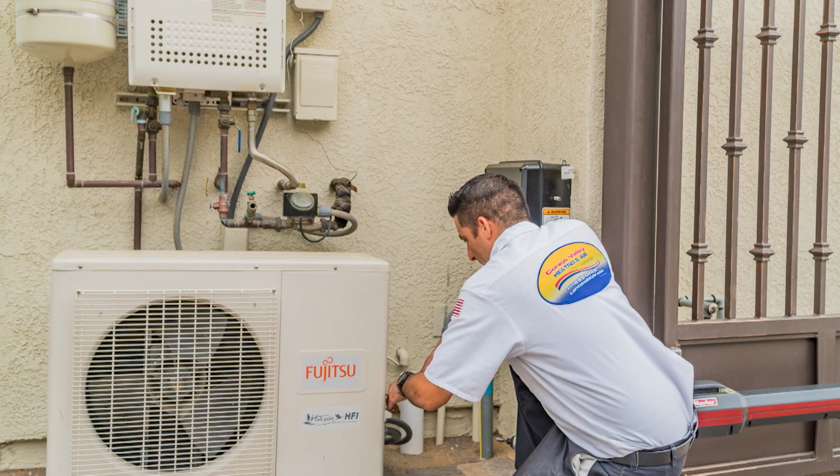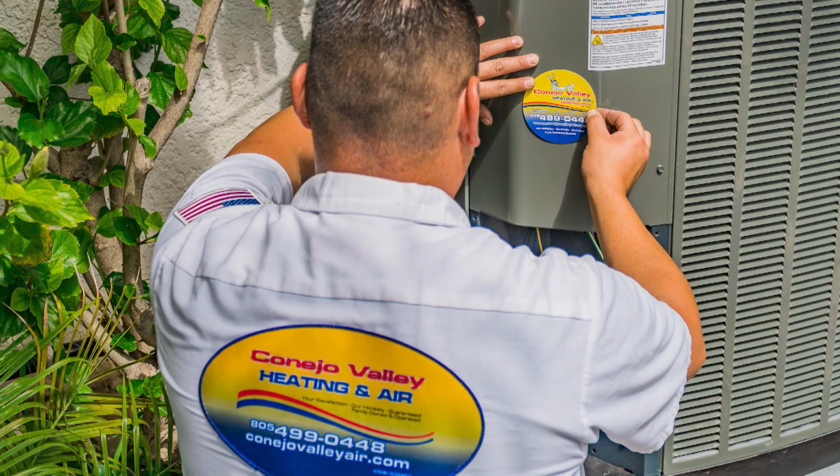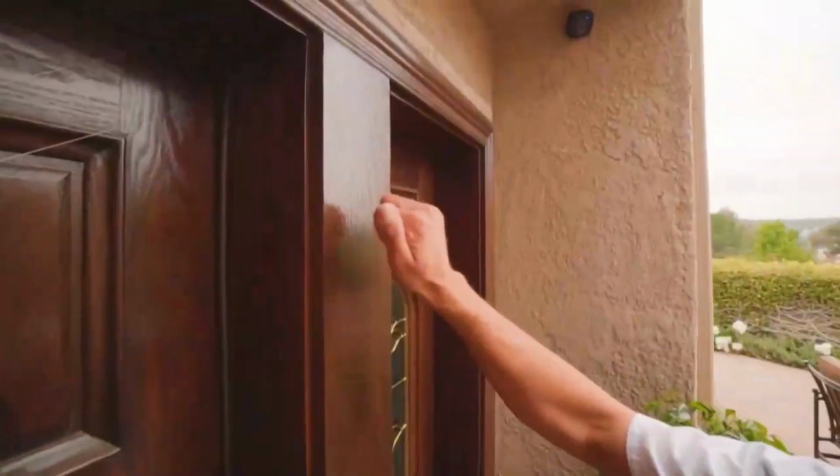Proper installation can actually cut your cooling and heating costs by up to 15%. Everyone either has lived or knows someone who has lived through a painful experience with a contractor. Listen, there's a lot of people that do what we do for a living, but we feel that there's very few of them that do it to the level of professionalism that we do. Our number one focus has always been customer service and standing behind what we're doing for a living, especially because we're doing it in your home.